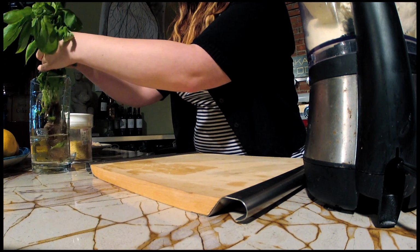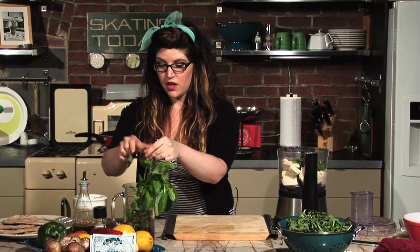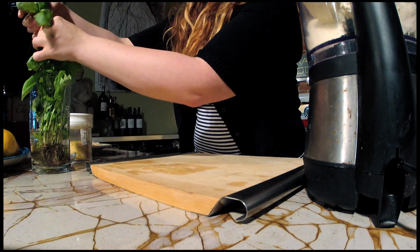All right, now, one whole bunch of fresh basil. Pull those leaves off and throw them in there. And if you don't like basil that much, you can always try using another herb. And this is gonna make an awful lot.